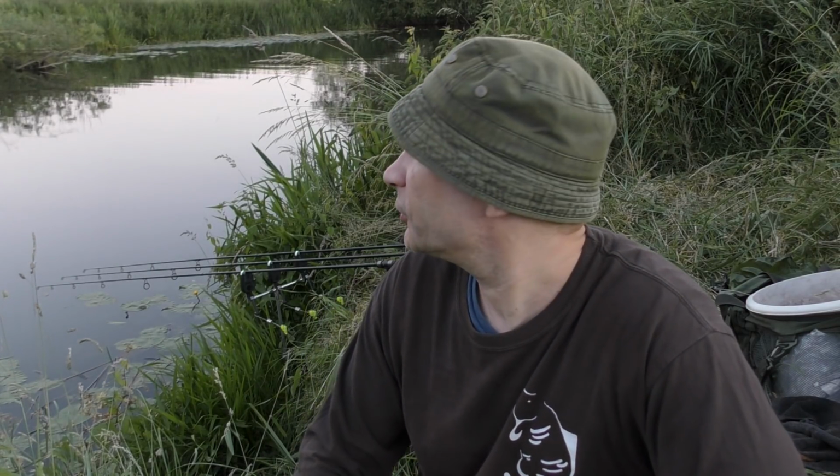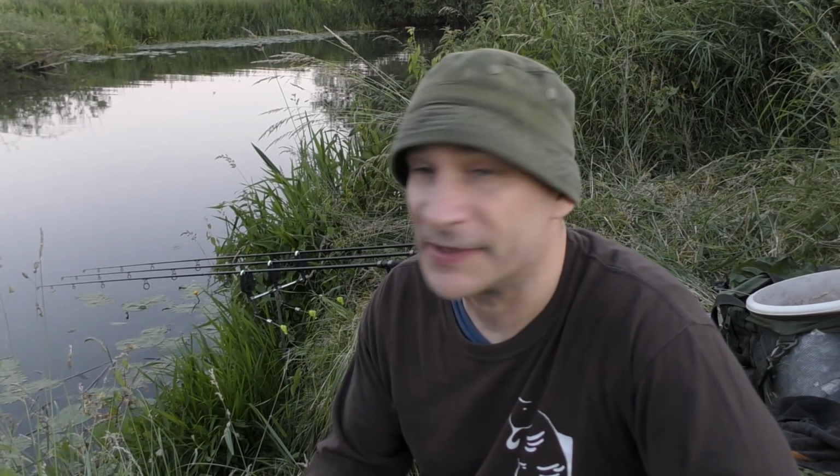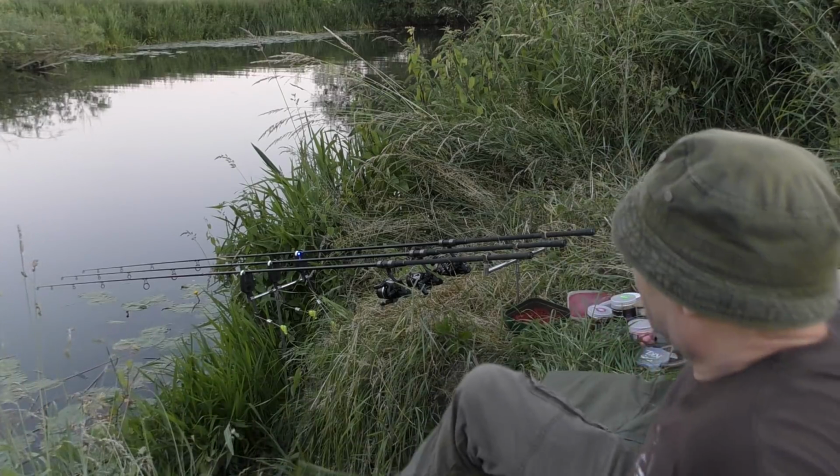Getting bitten to pieces as well. It'd be nice if there was a bit of breeze to blow some of these flies away, but they're really trying to chew me. It'd be nice to have a bit of ripple on the water as well. As you can see, it's absolutely flat calm, but it does mean I can see all the fish topping and dimpling and stuff, and there really is a lot of activity, which is great. Again, if you've seen any of my previous videos, this place sometimes you turn it.